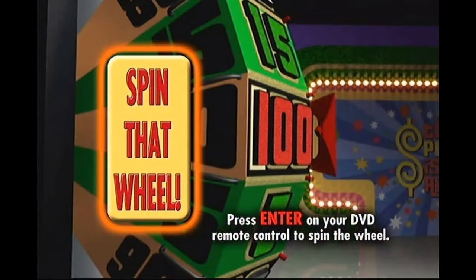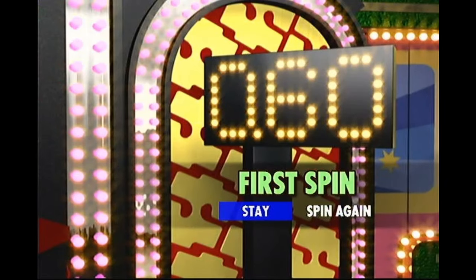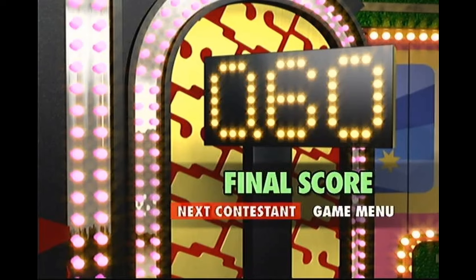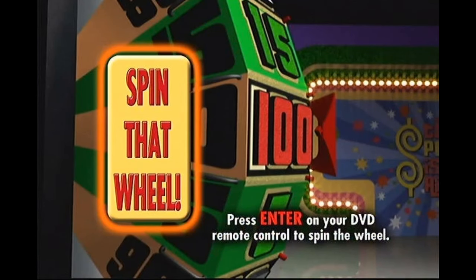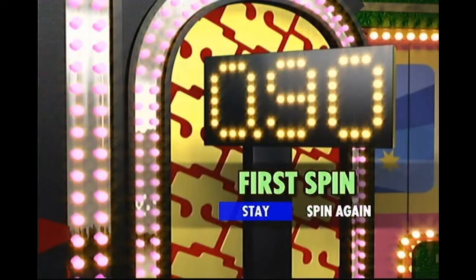Next contestant, step up and spin that wheel. Rosalina, you better go first. All right. Sixty. Stand next to the wheel, Rosalina. Next contestant, step up and spin that wheel. Now it's Yellow's turn to spin the wheel. You've got to beat 60. 90! You're going to the showcase! I did it!